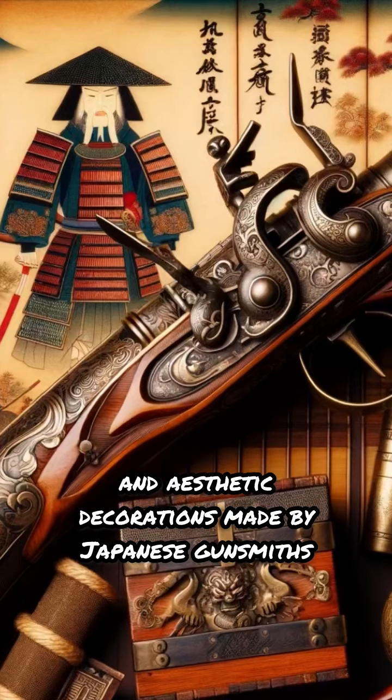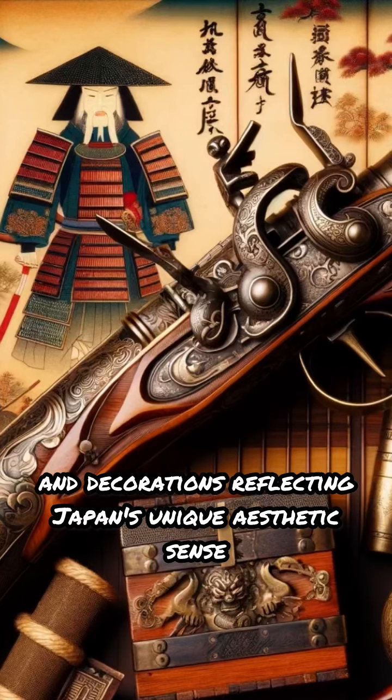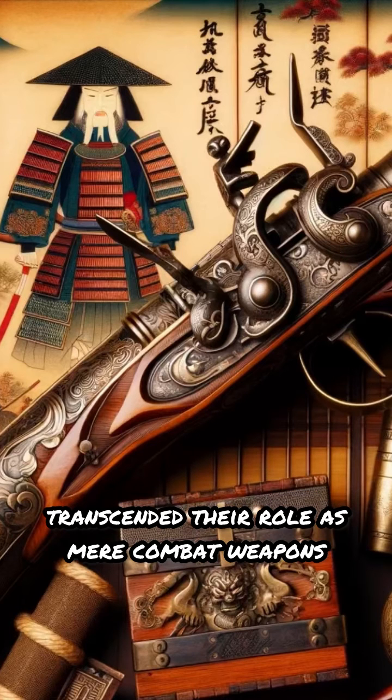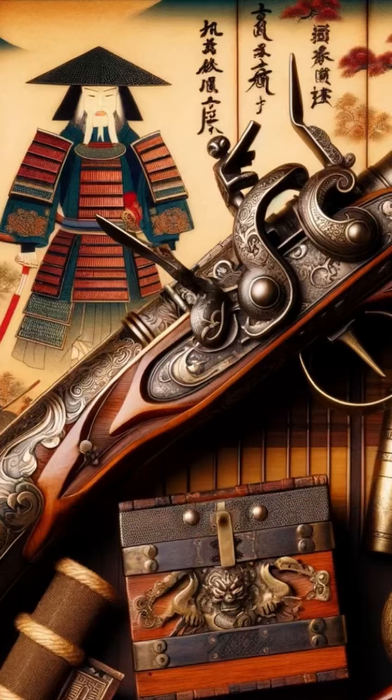The appeal of the matchlock gun lies not only in its technical innovation, but also in the meticulous improvements and aesthetic decorations made by Japanese gunsmiths. The guns, adorned with carvings and decorations reflecting Japan's unique aesthetic sense, transcended their role as mere combat weapons to become valued as works of art.